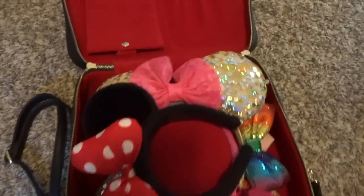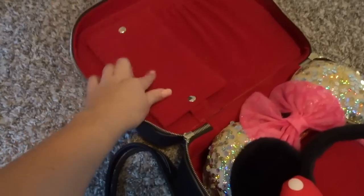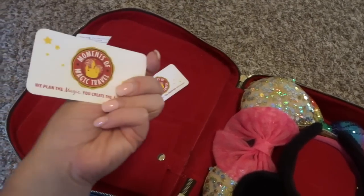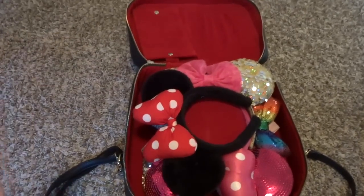So I set that up here, and then I place anything else that I would need in here, which is really cool. This is a pin board type thing, so if I want to put my pins there, I would. I put my buttons sometimes in here, or what do I have in here now? Oh, I have my travel agent business cards. So if I ever run into someone, I give them a business card typically if we get to talking about planning vacations or whatever. You can never be too prepared. So then I place that very nicely in the other side of my suitcase.